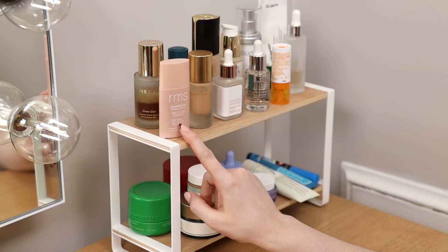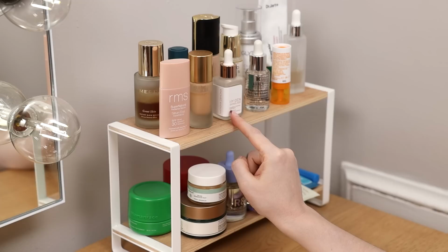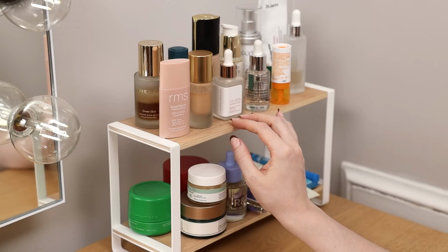I wore the RMS yesterday when I was spending a lot of time outside because I went to the farmer's market in the morning. Today I'm wearing the Natasha Denona Skin Glass underneath my makeup, and I definitely wouldn't have thought to do that if it hadn't been right here with all the rest of my skincare.